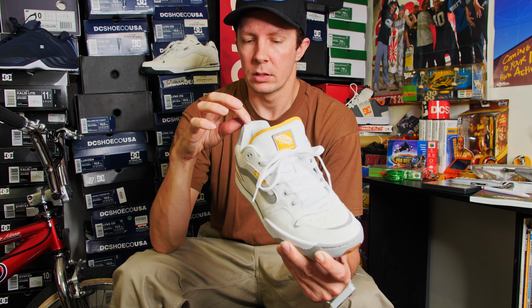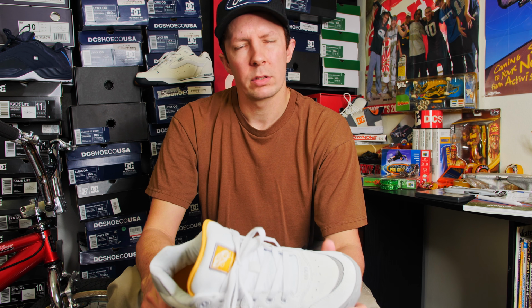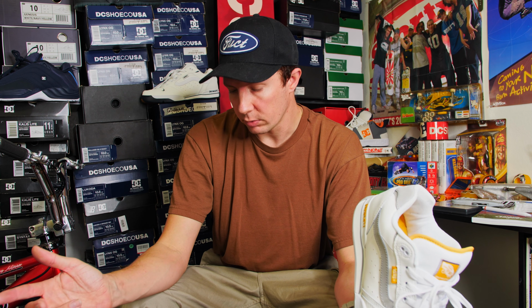Definitely do get these if you get a chance, because the Rowley XLTs have been kind of limited, it seems, and they do sell out. It's not immediate, but they do sell out. You can't get the Dimes at all except from a reseller. The white navies are pretty much sold out across the board too, because I've tried to find those in a 9.5 and been unsuccessful.